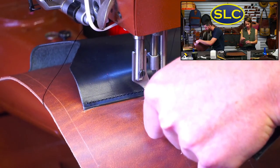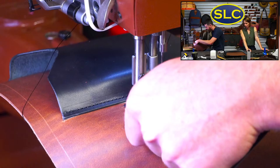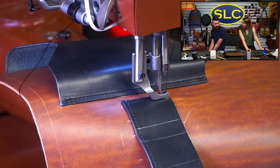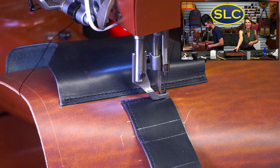All right, what's next? Do you want me to bevel and burnish the straps, or do you need me to do something else? If this glue is dry and tacked up, then you're ready to stick it down to your center panel. Oh, you want me to do that? You could do that, right? Okay.